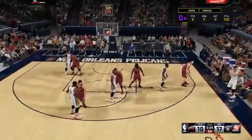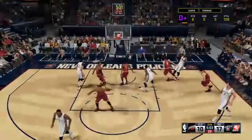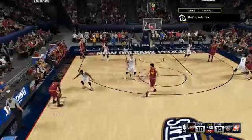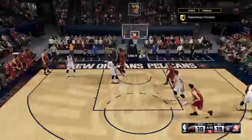Cleveland also making some changes. Love comes in for Tristan Thompson. And Smith subbed in on the inbound. Isolation, y'all. Isolation. Thomas with the ball. Boy, was he something else against Dallas. Evans with the rebound.